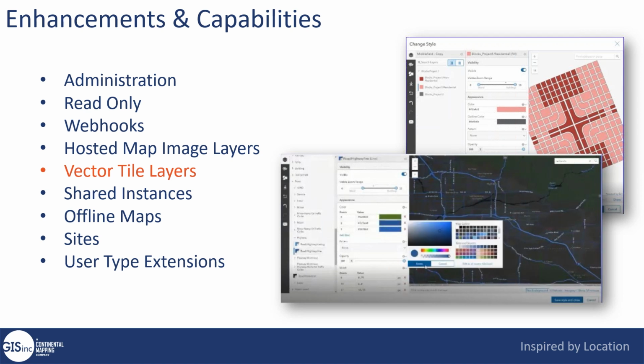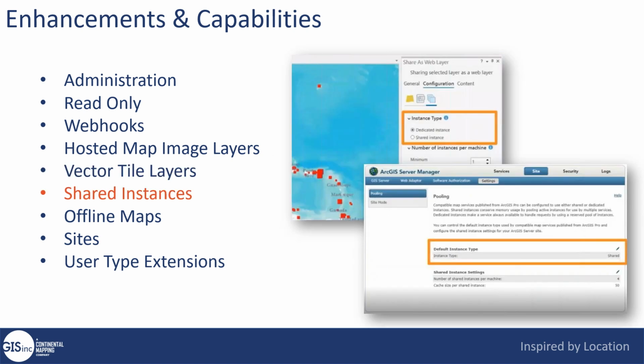So look for some new tools for managing that. This is a big item here, shared instances. If you've been using ArcGIS Server for some time now, you're familiar with this term, ArcGIS SOC, or SOC processes. Every time you create a map service, there's a process that has to get spun up that requires some memory and some CPU to service that instance.